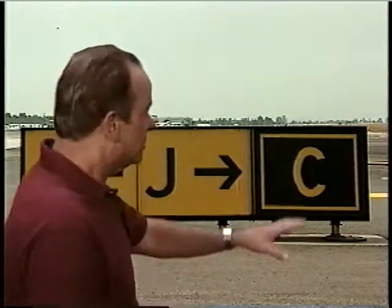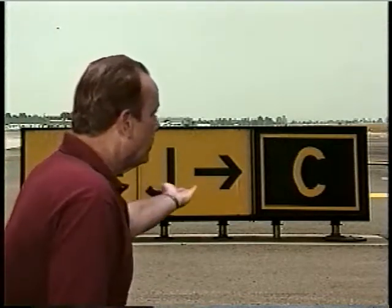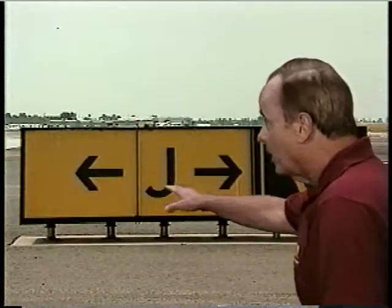And direction signs, by the way, are yellow like this with black lettering, and you'll see them just before taxiway intersections. In this case, we're on taxiway Charlie, we're coming up to Juliet, and the arrows point the direction for a turn to another taxiway. Here I'd turn right to get on Juliet, or I could turn left to get on Juliet.